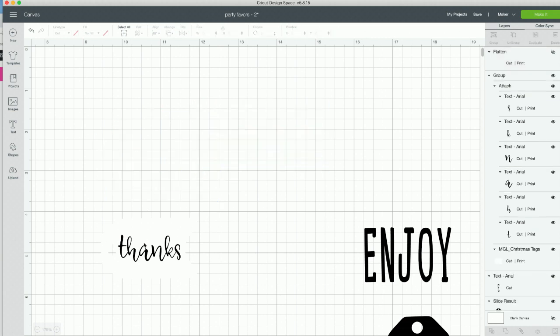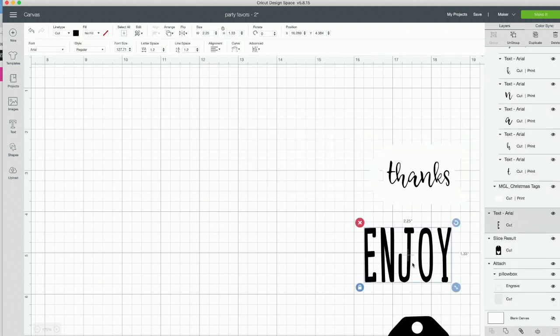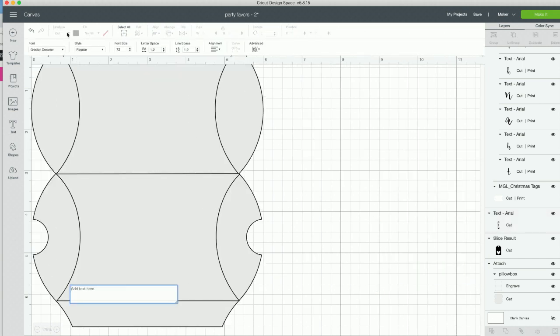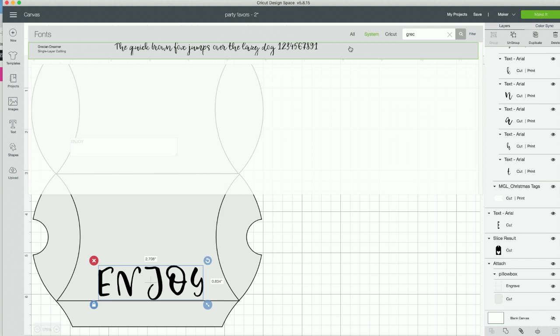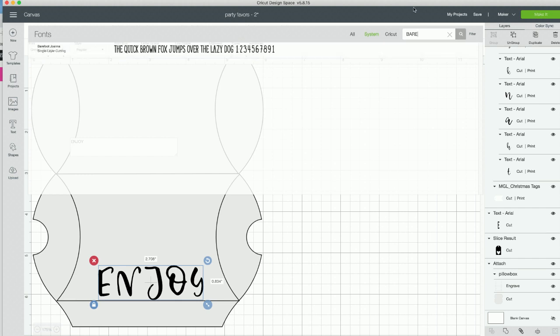But we have our other one here that's ready to go. And now, guys, I'm going to run through this rather quickly because it's super easy. This is just the word enjoy. And this is using the font Barefoot Joanna. I'm just going to go caps lock here. Wow, if I could spell. Enjoy. And then we're going to go up to our text box here, our fonts here. Barefoot Joanna. Come on now, little mousy.